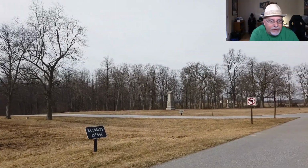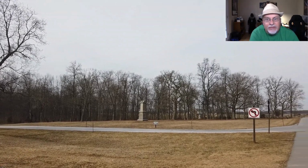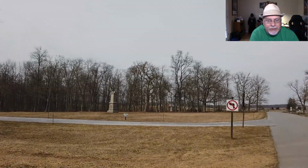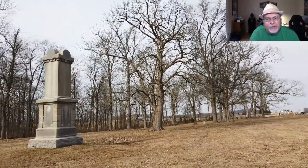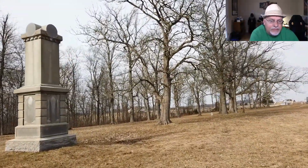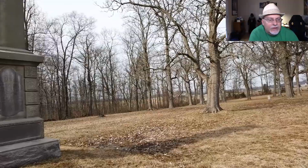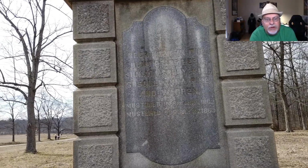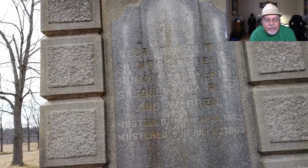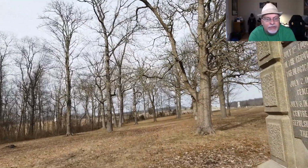Now you can see here we're walking off towards these woods where there was a lot of heavy fighting here on the Union right flank. We're coming up here on the Pennsylvania Regiment Battalion that was over on this little slope here, fighting the Confederates as they advanced. You can see here, it was interesting, these memorials, some of them have been there for so long, since the late 1800s, you've literally got the engravings starting to wear off of the markers. So there was a lot of carnage down in those woods.